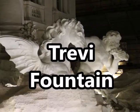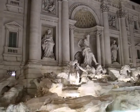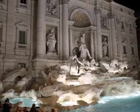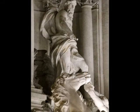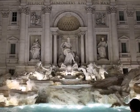The Trevi Fountain is a fountain in the Trevi district of Rome. It was designed and completed by a number of people, so no one person can actually lay claim to it. It is the largest Baroque fountain in the city and one of the most famous fountains in the world. This fountain has appeared in several notable films like Roman Holiday, Fellini's La Dolce Vita, Three Coins in the Fountain, Sabrina Goes to Rome, just to name a few.